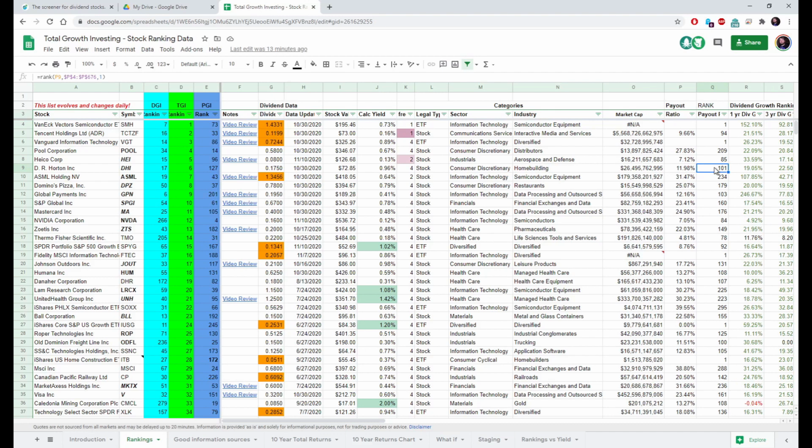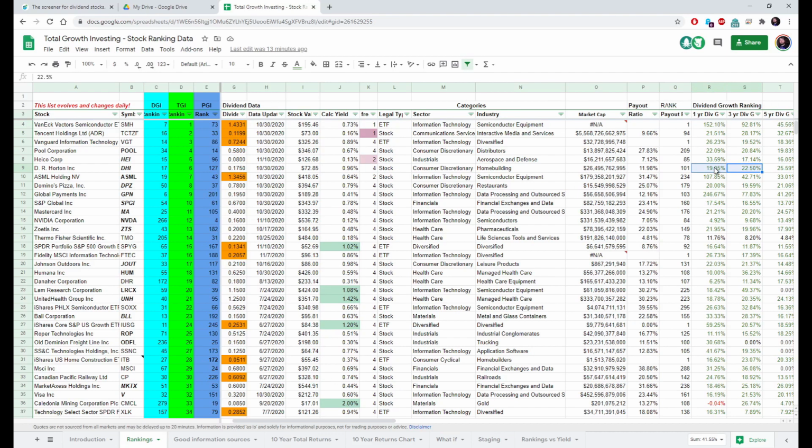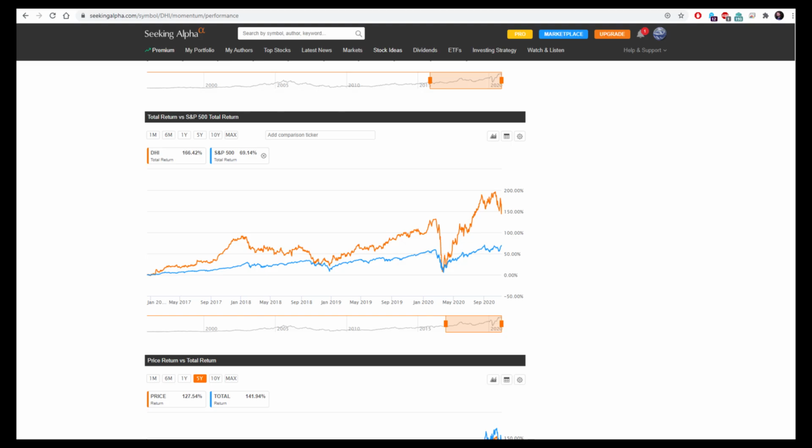What really makes the stock rise to number 6 is their recent performance over the last 1 and 3 years. The DHI ranking system gives a preference to stocks that have shown great performance over the more recent time measurements because I want to catch stocks that are starting to rise quickly. Over the last 3 years, DR Horton has been rising higher than the S&P 500, which you can see in this total growth chart from Seeking Alpha. And their recovery from the COVID crisis has been fantastic. It really all boils down to math on the spreadsheet.